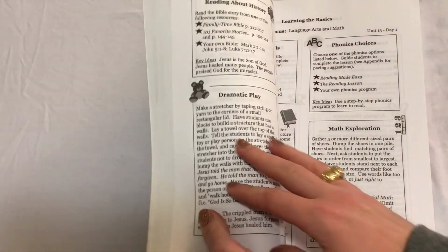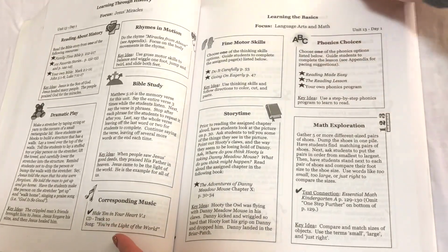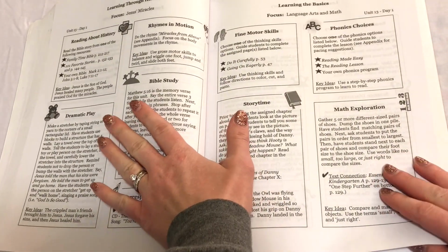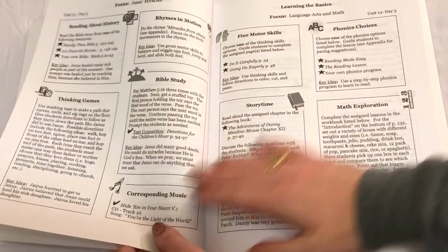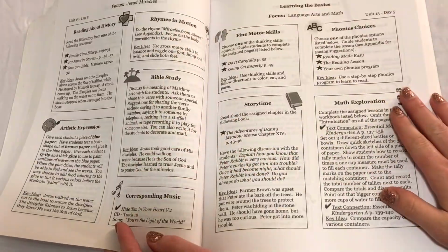But it's split up into units, and I just happened to turn to the beginning of a new unit. Each unit is up here. So this is 13. So this is 1 week. Each unit is 1 week. And this is unit 13. So week 13, day 1. This is day 2, day 3, day 4, and day 5.